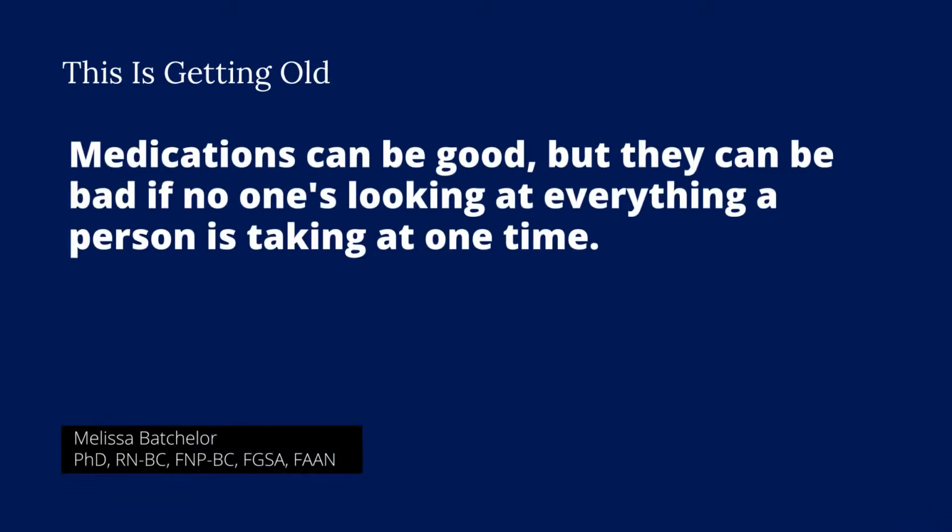They thought that I was like this miracle worker. And it's like, well, medications can be good, but they can be bad if no one's looking. So I think that people need to be aware of that. Your specialist may or may not be looking at the big picture and is giving you a medication. They should be looking at all of your medications, but that's why it's important for anybody going to see a provider to have that complete list, and take the bag with everything that you're taking. So do either of you have final thoughts?